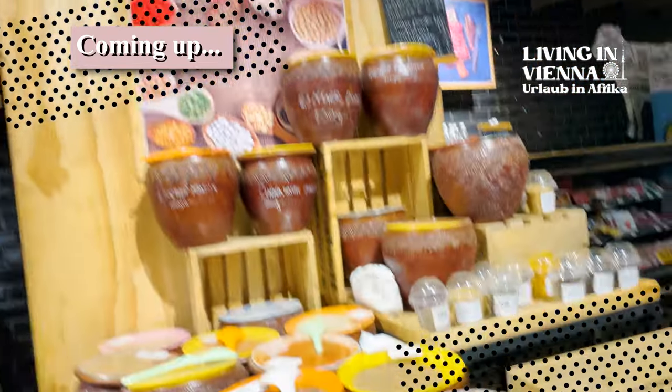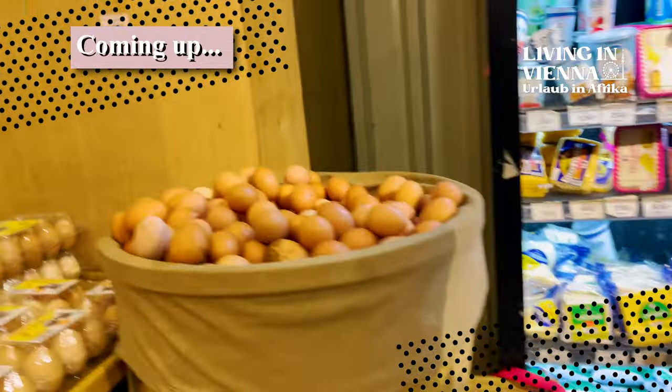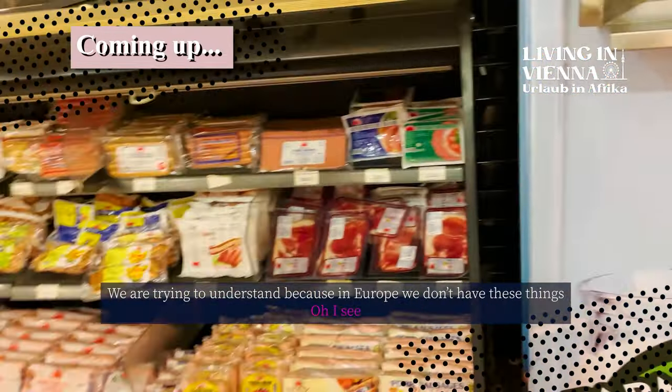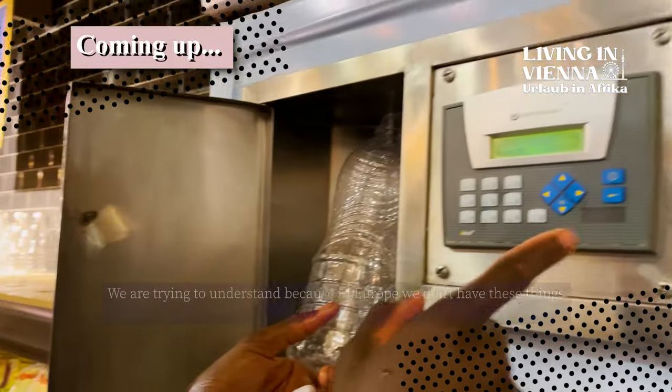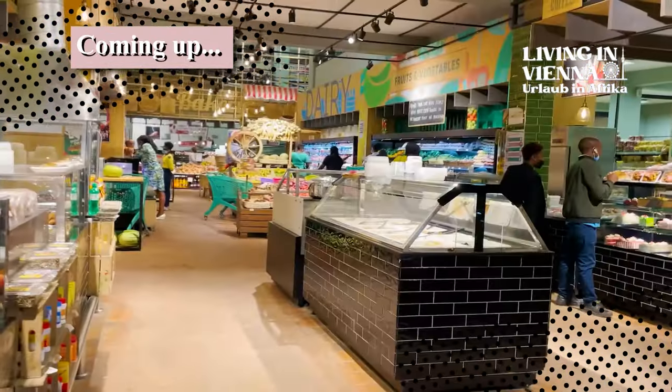Premium quality. Very nice. This is quite interesting. I've never seen so many eggs in a basket. Milk dispenser. Tunajaribu kuunderstand because kule Ulaya, hatuna hizi vitu. I'll start operating my machine. Yes. It's not so difficult, but people need help.